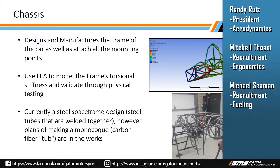Our next system is chassis, and they design and manufacture the frame. Another thing that chassis does, they attach all the mounting points for the car. This is very important considering that all the systems have to attach to the frame. They use FEA to model the frame's torsional stiffness and validate that through physical testing. You can see a picture of that at the top.